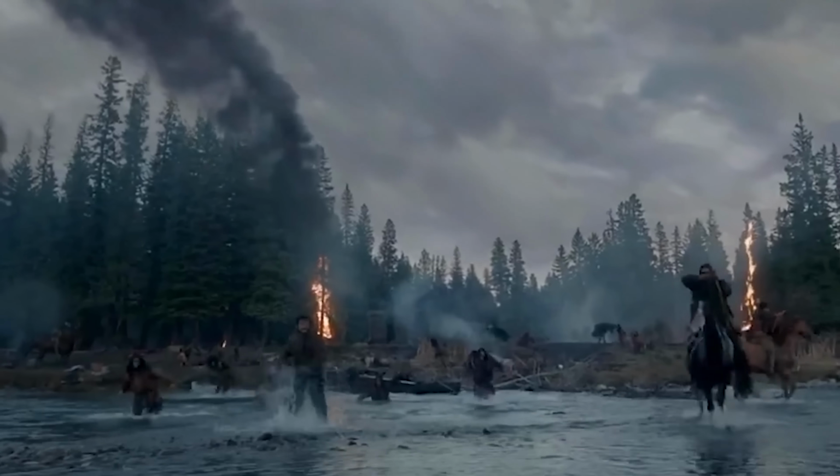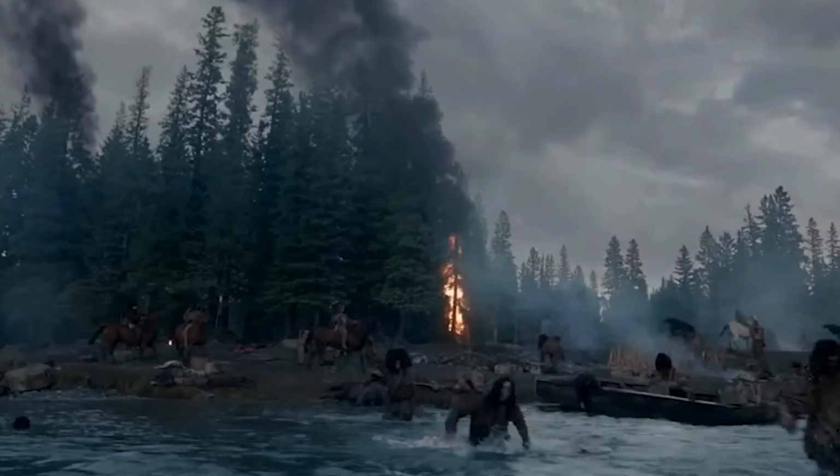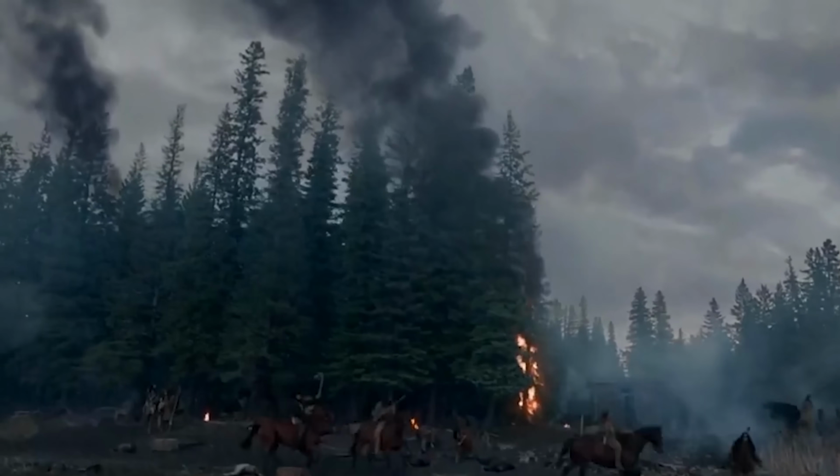Arrow to the face. Nasty. It's amazing how much of this is shot in one take. Yeah, you sympathise with everyone in that scene. There's no kind of goodies and baddies.